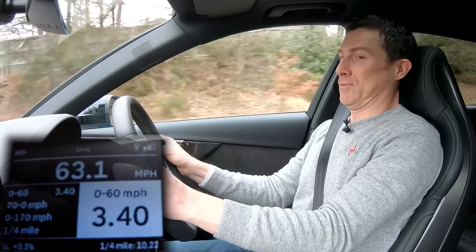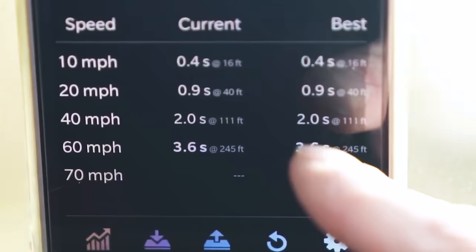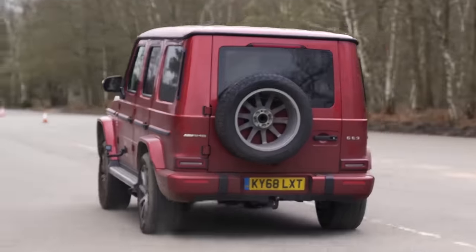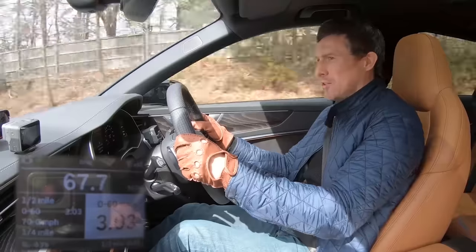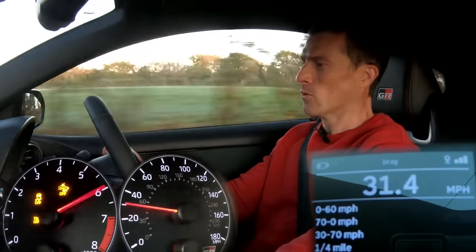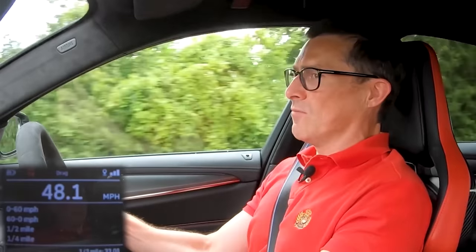God. 0-60, 3.4 seconds. Oh, the way this launches is insane. 3.6 seconds. Gonna struggle to put the power down. Yeah, it is. Oh, come on. 4.96. It just blooming rockets in 4.3 seconds. That shot off good. 0-60, 3.03 seconds. Got a 0-60 in 5.3 seconds. Oh, it hooks. Hooks good.